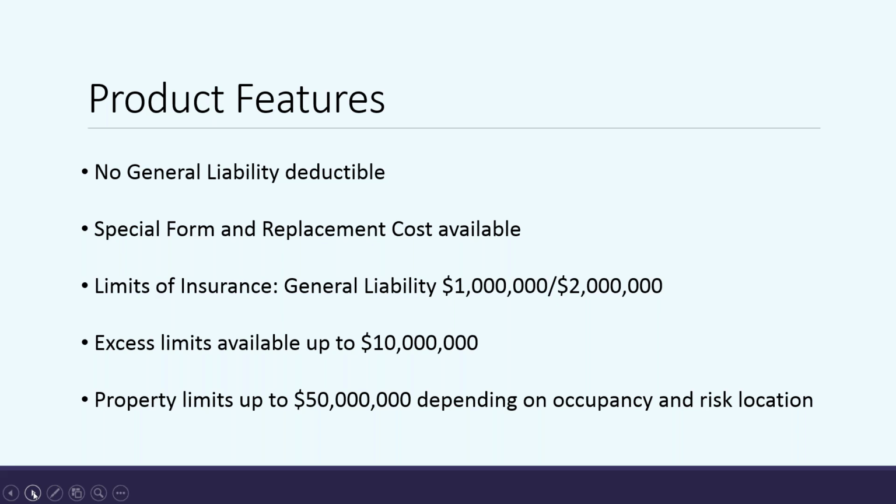And then property limits, like it says on there, we can go up to $50 million. I have some markets that will go up a little bit higher than that. Again, it's just going to depend on your occupancies, where the risk is located, things like that. But generally speaking, I don't get too many that go over $50 million. Now, if they own multiple locations and it equals $50 million, that's different. We're talking about $50 million at one location.